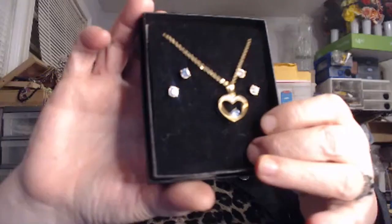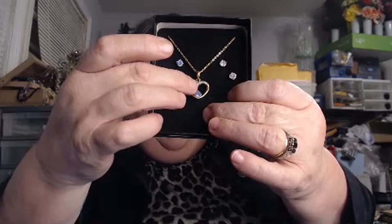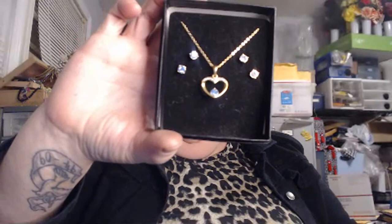Okay. I have this set. It is a brand new set. It is not signed. Let me just tell you what it says on the bottom of it. It says birthstone heart pendant and earrings, December. I don't know my birthstones well enough. It's a light blue. It's got two pairs of earrings, a light blue pair and then a pair of hearts with clear rhinestones. This is going to be a buy it now, number 25, for $4. If you want this, type in the word heart and it's yours. And it has a pretty long chain, I'm guessing probably about an 18-inch chain.